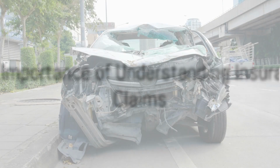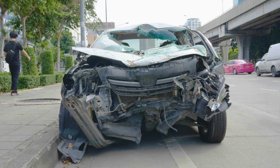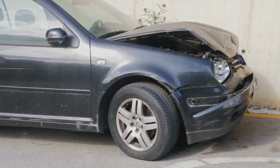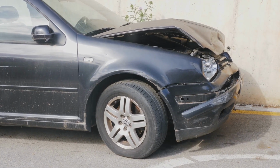Ever pondered over the labyrinthine process of insurance claims? Why do we need to understand the insurance claim process? Well, knowledge is power. And today we're going to unlock the mysteries of the insurance claim process.